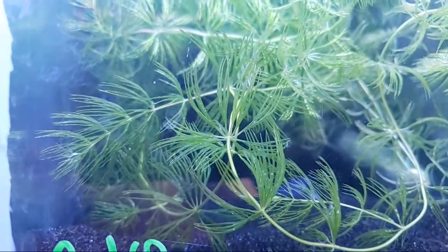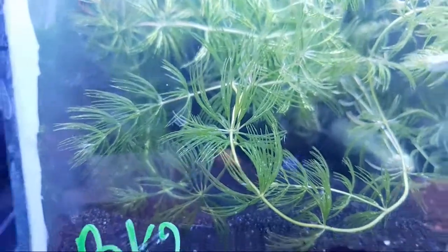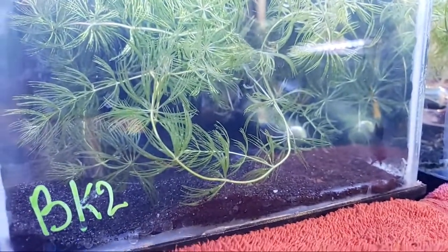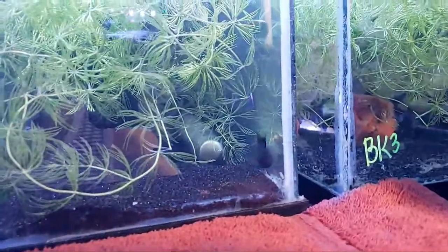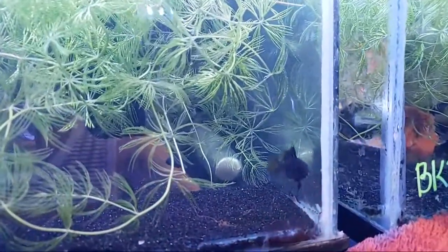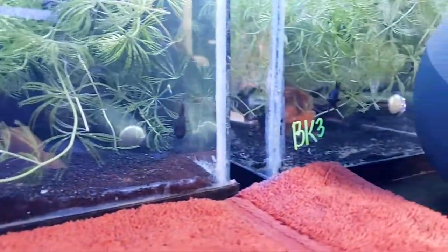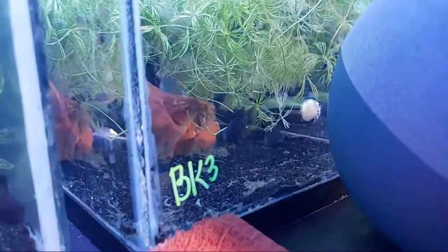So tonight I better check this particular tank here. It seems like there are no males here. He might swing over, but it's something we've got to check out. And of course, there's the other pair.